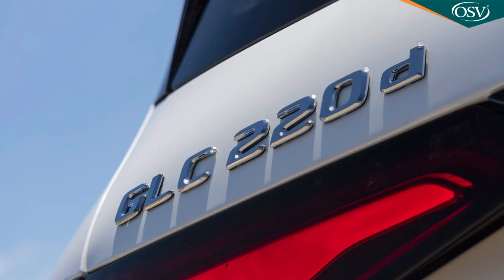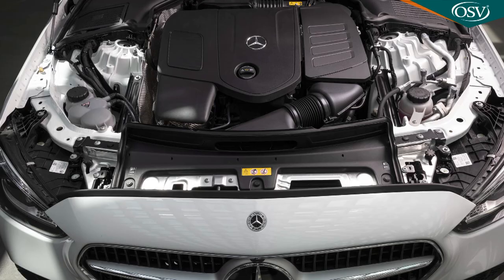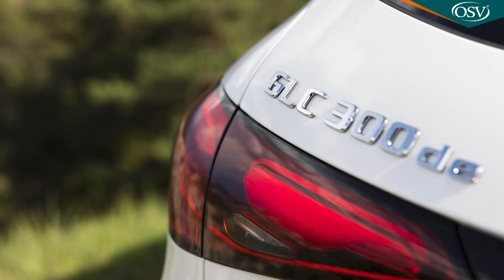In terms of insurance, the GLC is on the pricier side. The GLC 220D is rated at between 40E to 41E. For the GLC 300D, it's 44E. For the GLC 300 petrol, it's 42E to 43E. And for the GLC 300DE diesel PHEV, it's 49E to 50E.